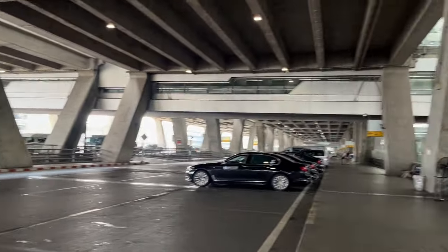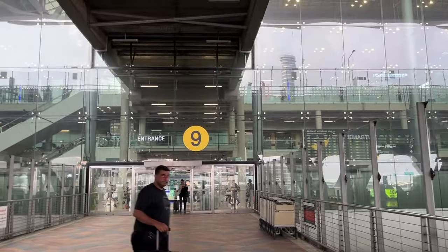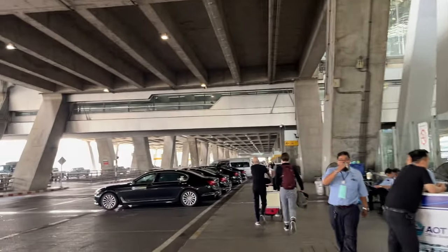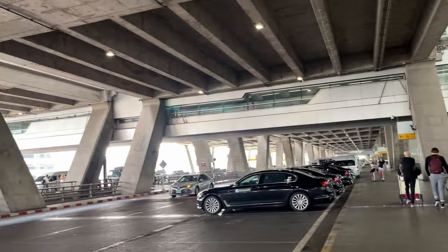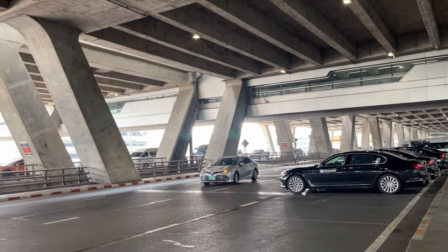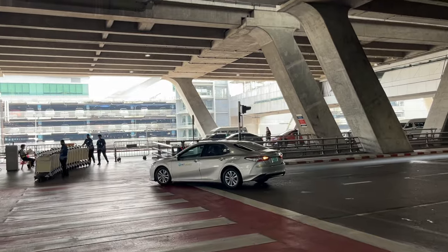So these are the pickup spots for the arrivals. So you just gotta indicate what gate you're at. Well, I just took the first exit that I found, and then when I booked the Grab, I just chose that number. You see, this is my guy. No, it's not, it's a limousine.